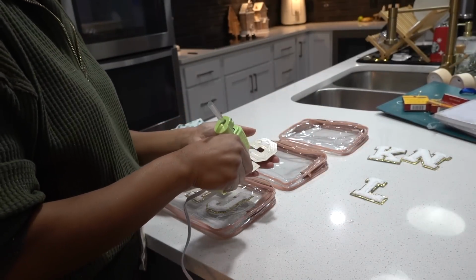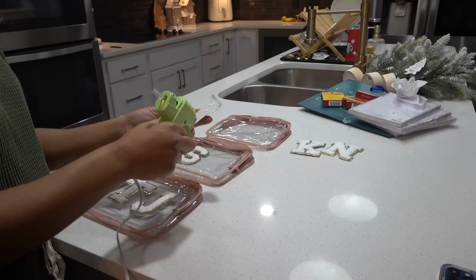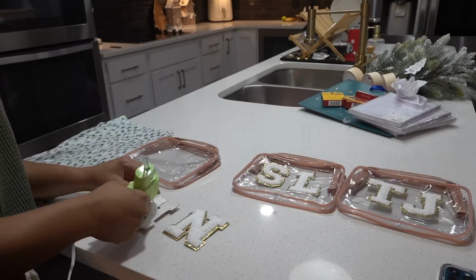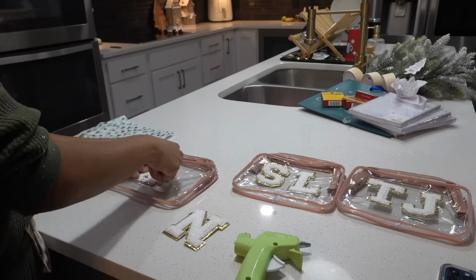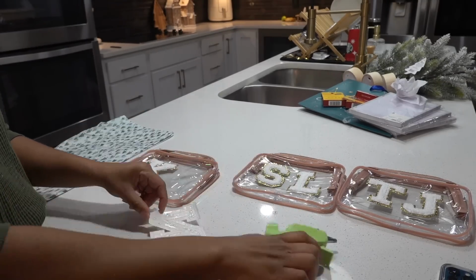But like I said, I literally copied the same thing. The pouches come in a bunch of different colors, and I think the letters do too, but I just got the same color she got. Just gluing all the teacher's initials on each pouch, and then I'm gonna put one or two things inside the pouch, stuff it with some tissue paper, and then once I'm done with that, I'll show you guys what else I'm putting in their bag.